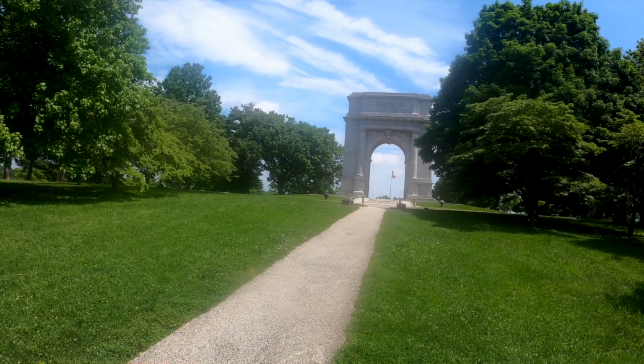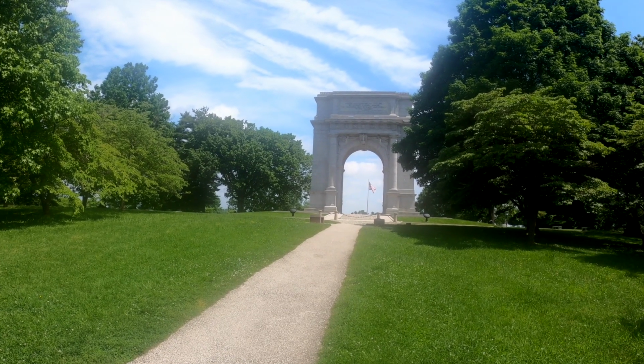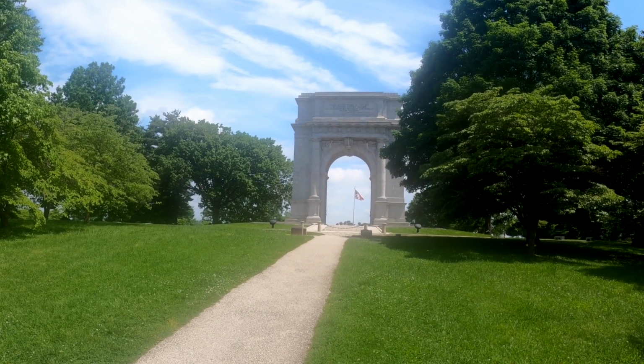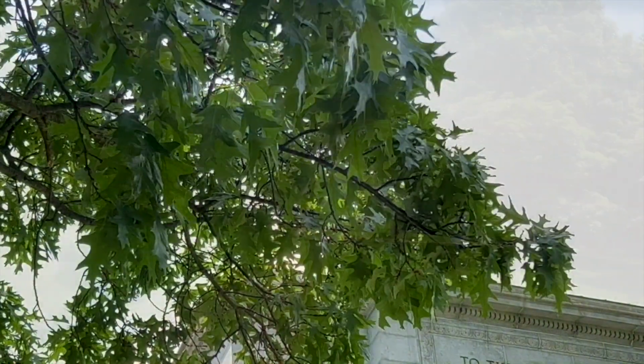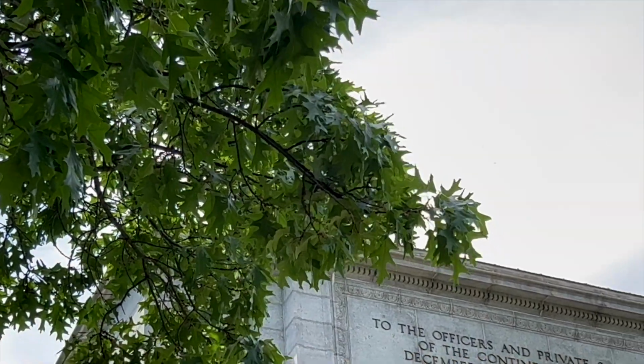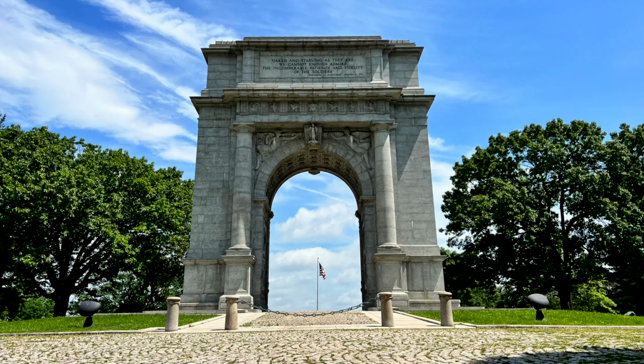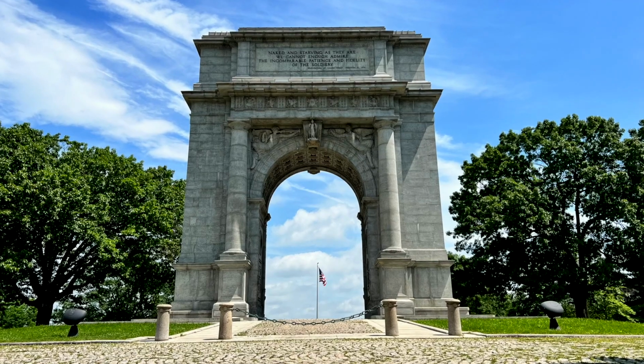The arch was authorized by Congress in 1910 as a tribute to George Washington and his army, who endured the winter encampment at Valley Forge in 77 to 78. It was designed by Paul Philip Cret, a prominent Philadelphia architect, and dedicated on June 19th, 1917.